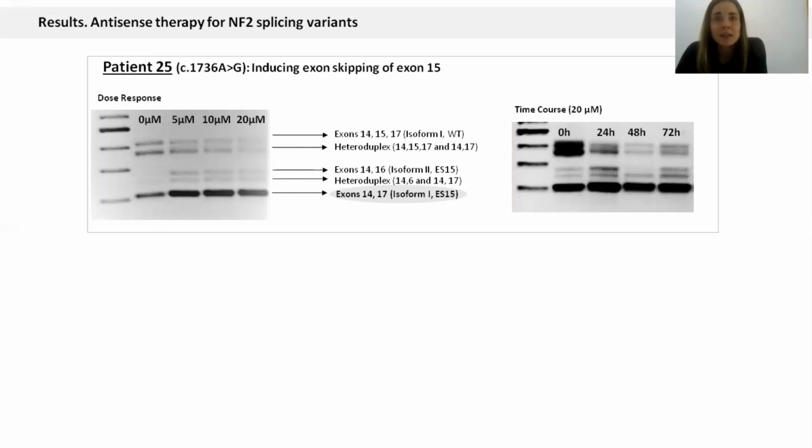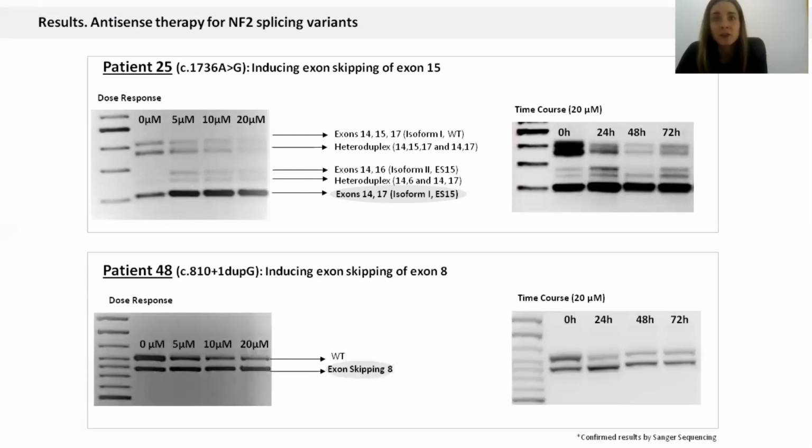The next variant studied induces the skipping of exon 8, and when we treat the cells, we see again the same effect as in the previous one, and we can see how it increases the band that contains the variant. So we tested different morpholino designs on these variants, and we see the same effect. And when we look at the protein level, we observe that Merlin levels do not recover.